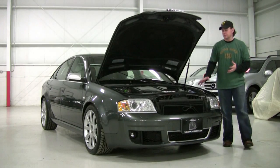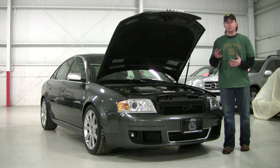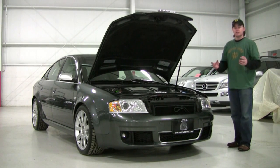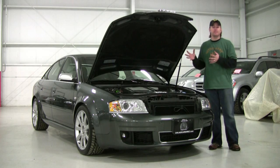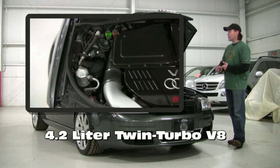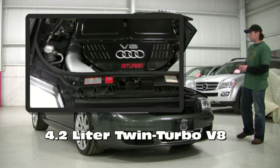2003 was the only year for this particular model of RS6, which has really made it one of the most rare cars out there, especially at this performance level. But just to give you some of the parameters, it's a twin-turbo V8 engine. It's 4.2 liters in displacement, 450 horsepower, routed to a 5-speed automatic transmission that is in turn routed to all 4 wheels.